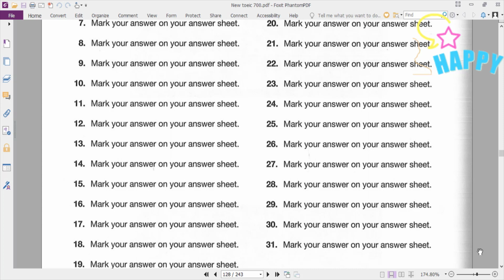Number 26. Can you help me process all of these order forms this afternoon? A. I'd love to, but I've got a meeting. B. I'm going to order them in a few minutes. C. Yes, I always help her with her work.